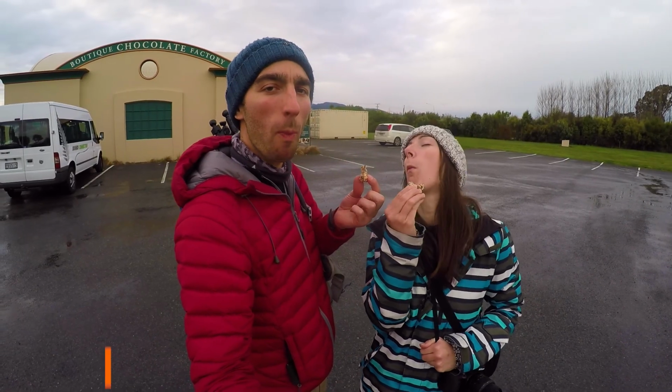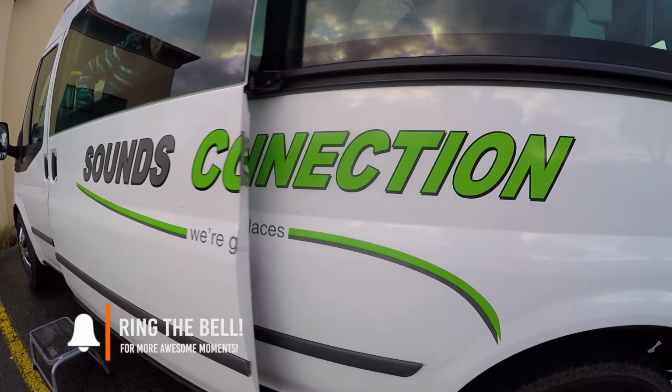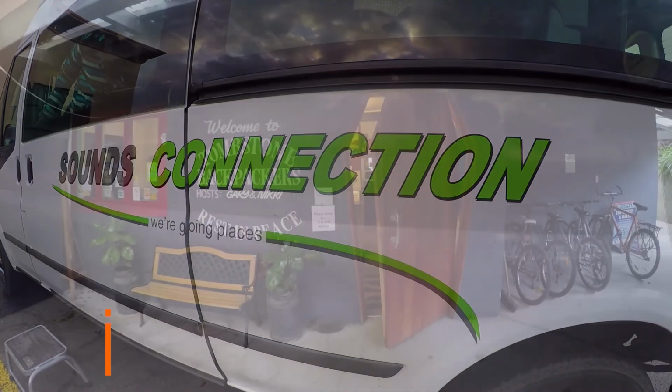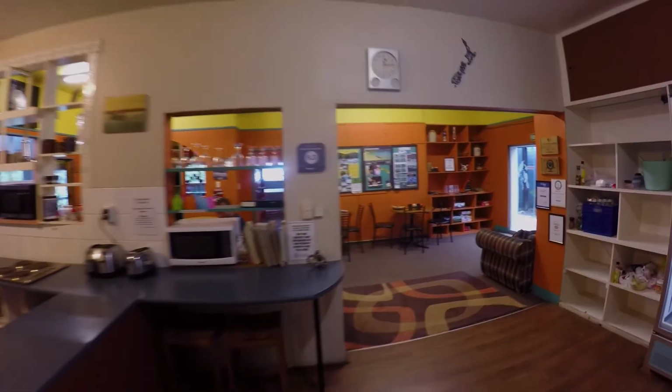After an awesome day of wine, chocolate, and more wine, we are heading back to our accommodation at the Tombstone Backpackers, where we're getting ready for tomorrow, where we are doing mountain biking in Picton.